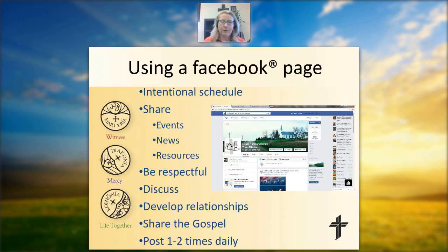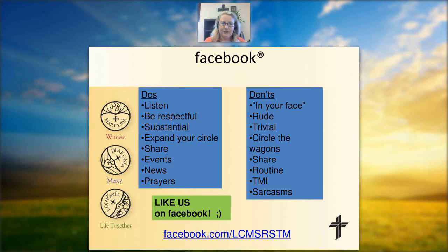I recommend that you post 1 to 2 times a day. If you post too little, you're going to lose people's interest. But if you post too much, you're going to bore them. Here are some do's and don'ts, and they pretty much are opposite of each other.